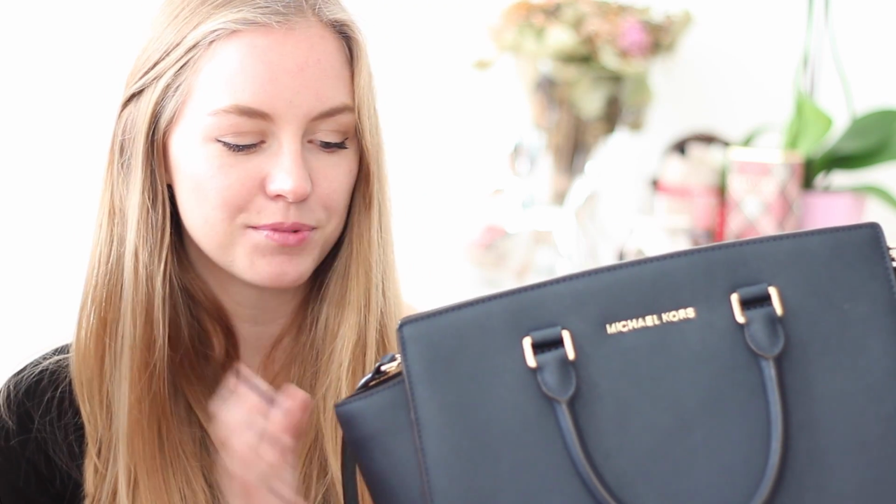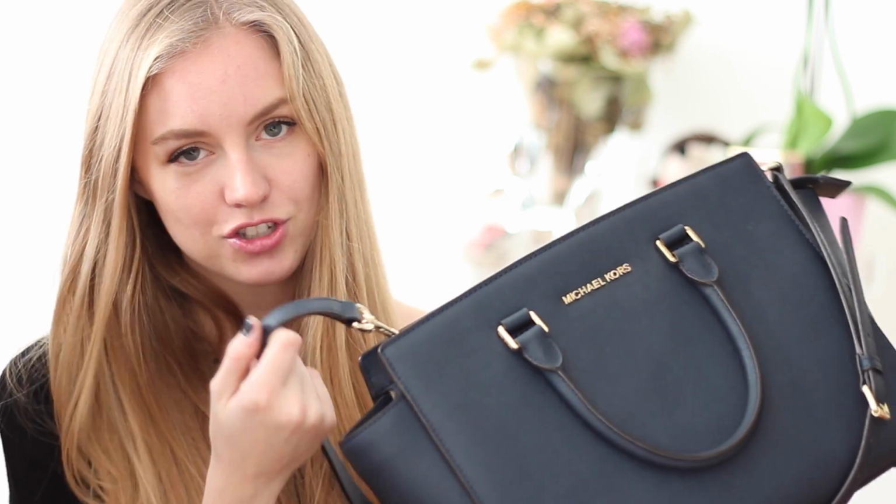As I said, it is a beautiful blue color that literally goes with everything. I even wear it with black. I think it looks great if you're going for a casual look, or if you're going somewhere a bit more fancy. What I usually do is that I take off the strap and it looks really classic and really chic.